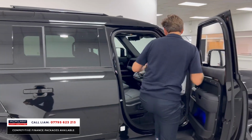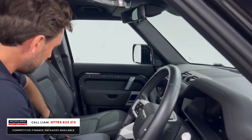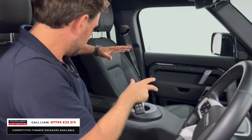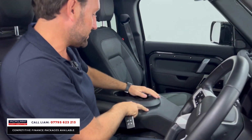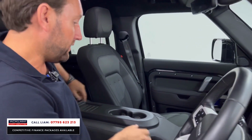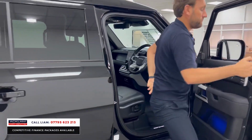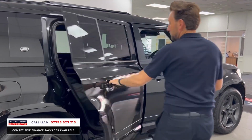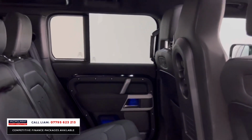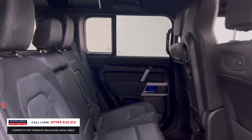Oh, actually, before we go, come here. I'll just show you, if you want to drop the jump seat down, we drop that down like this. And then you've got cup holders, so if you don't need to use the seat, you've got an armrest, you've got cup holders, you've got little charging points here as well. And then in the back, look at the space, bags of room in the rear. All the ambient lighting runs throughout the rear as well. All original Land Rover mats.